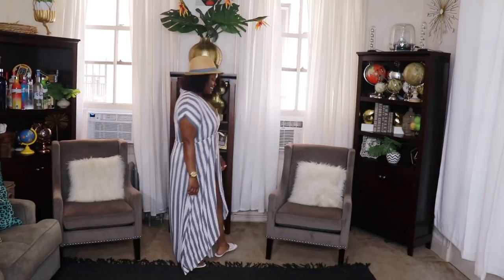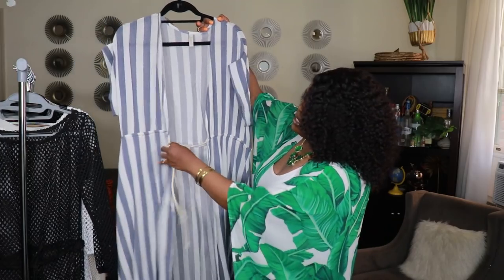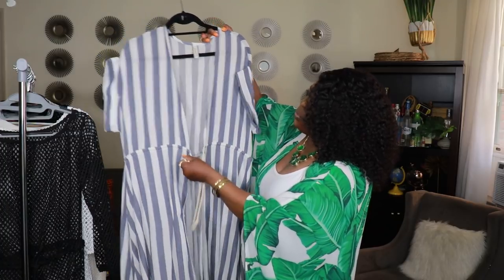I love the denim type of chambray coloring on the stripes, and I love this natural string here. Really, really cute, and you'll see in the try-on, I just paired this with a blue swimsuit that I picked up at Target. The swimsuit is probably about a year old, but if I can find a link for something similar, I will. Another non-traditional item that you can absolutely use as cover-ups are maxi shirts.